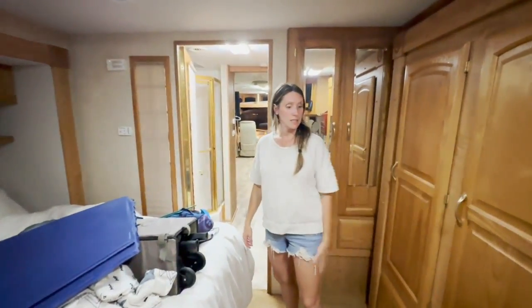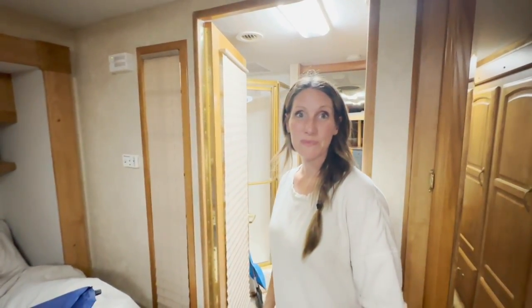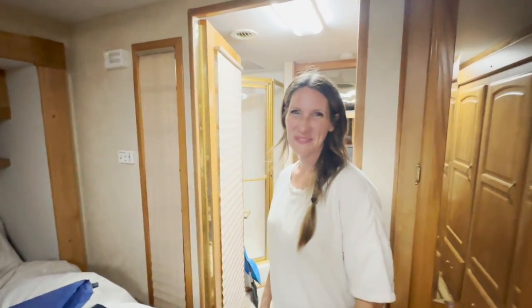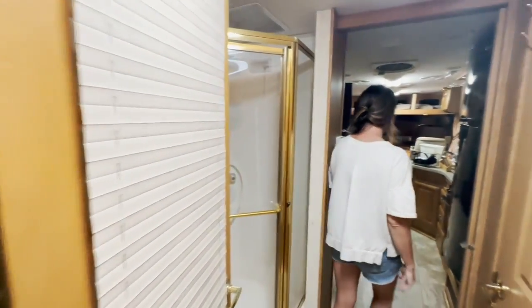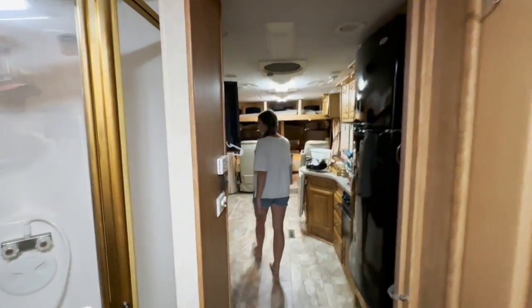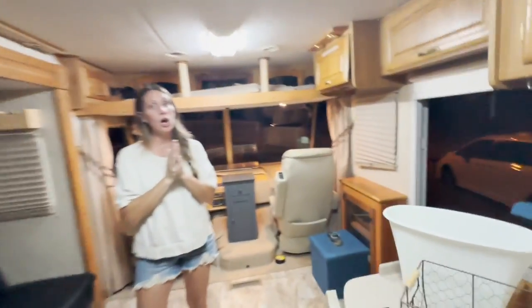So there's your before. So we're going to get to work. We may not do major time lapse. We may jump from week to week to just show you guys updates. But for right now, this is what it kind of looks like. And like I said, tomorrow we'll show you the outside. The outside needs nothing. It's wonderful. It is perfect.